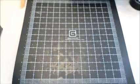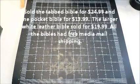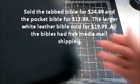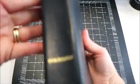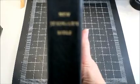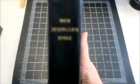Any kind of study Bible are usually really good sellers. Obviously, the older they are, sometimes the better they can be. Giant print. I like to buy giant print because people like that. And tabbed. Did I say that? Tabbed is always good. So this one is tabbed, and this is also a New Jerusalem Bible. This one's a good one. Might be able to get like $40 out of this one.